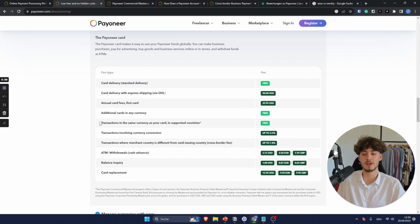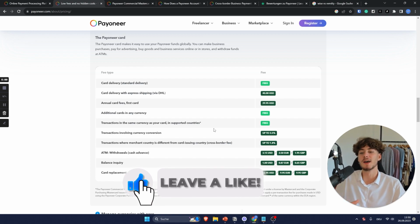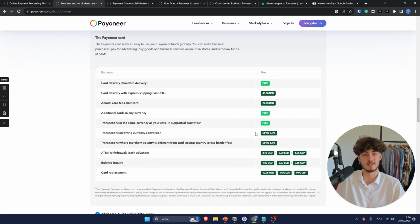Now, if you want to actually pay with transactions in the same currency as your card in supported countries, this is going to be free. However, in non-supported countries, you will actually have to pay up to 3.5%. So sorry, my mistake. You will actually have to pay for spending money abroad. So if you're going to Thailand, for example, then you will have to pay additional fees in that local currency, which isn't the case for other competitors basically, but more on that later on.